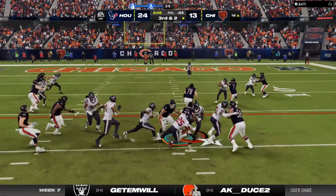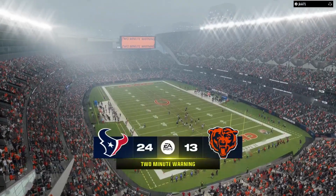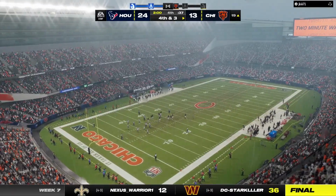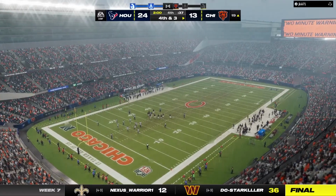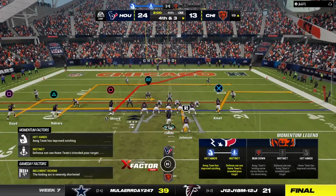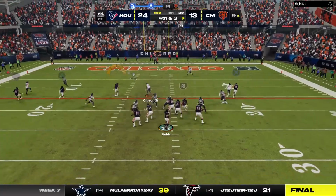On 3rd down, Johnson. And he is not going anywhere. He will not even get back to the line of scrimmage as the clock will stop at the 2-minute warning. Boy, hard to catch your breath. Another big play looming. 4th and 3. Got to try it here.